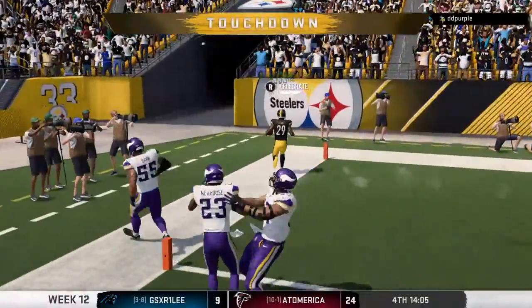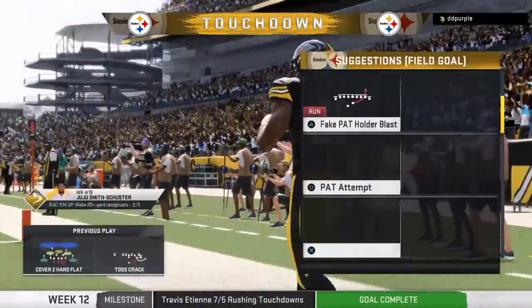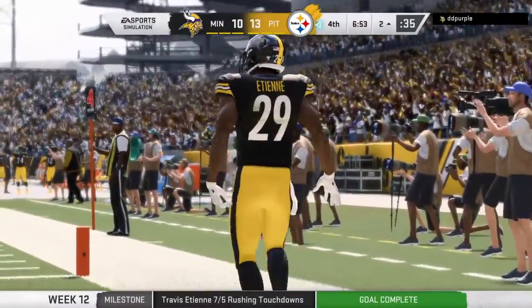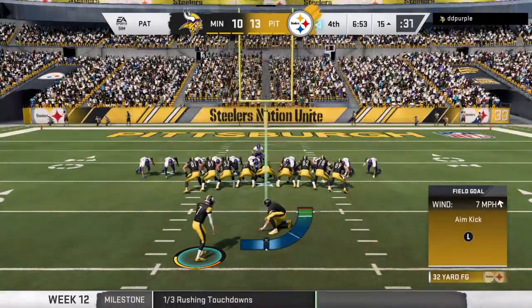And he's going to take it in for a Steeler touchdown. A great effort there with touchdown number 7 on the year. And the Steelers are going to retake the lead.